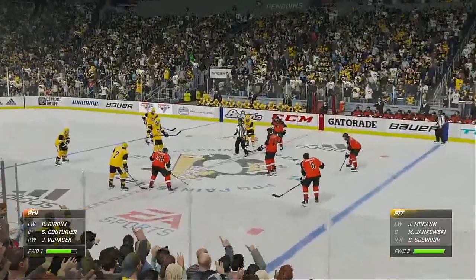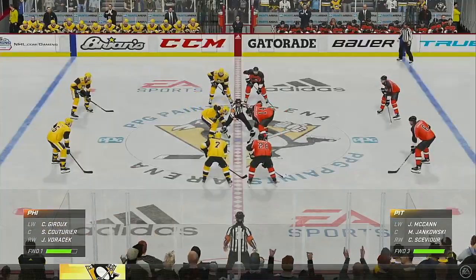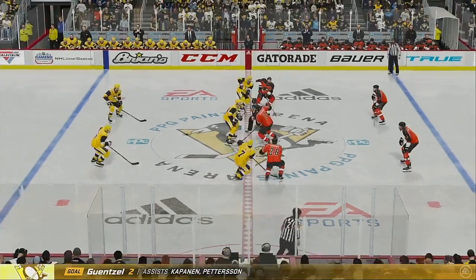Pittsburgh's all smiles on the bench next to you, aren't they? Yeah, they're having lots of fun. Not so much on the other side, where this night has been a nightmare.